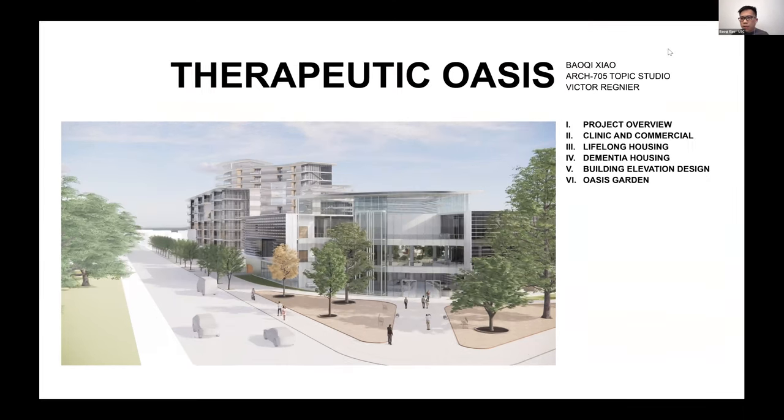Hi everyone, my name is Bauchi. I'm a fifth year at USC. This is my last semester in the USC architecture program. And I'm happy today to share the studio project from last semester with all of you. We're going to start with some general project overviews first, and then we'll jump into the individual buildings to introduce the design features.